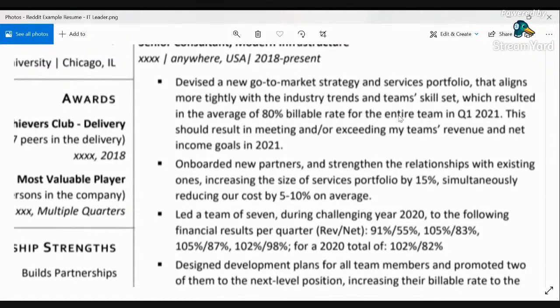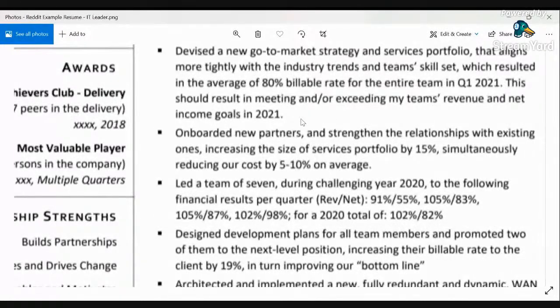Okay, this should result in meeting or exceeding. Okay, great. So they're saying they're basically on the trend of this achievement. Onboarded new partners and strengthen the relationships with existing ones. I think he needs to reword that. Increasing the size. So he's saying he onboarded new partners and strengthen.